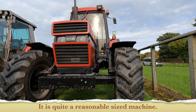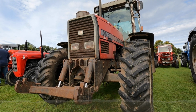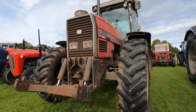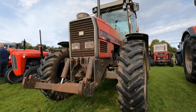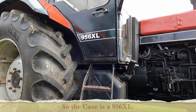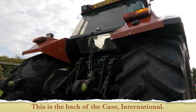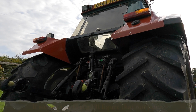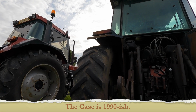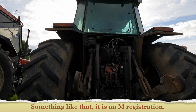It's quite a reasonable sized machine. We have a Massey Ferguson 3120 with Dynashift, which I'm not sure what that is. I'm not sure what year this tractor is, but we might find the registration later. Just doing close-up shots because there's so many people here. Try and just get the tractors in. So the Case is a 956XL. I'll go round the back and see if I can figure out what year it is. This is the back of the Case International. It says it's a G-Reg, I'll figure that out later. So the Case is 1990-ish and the Massey Ferguson's around 94 possibly. It's an M-Reg.